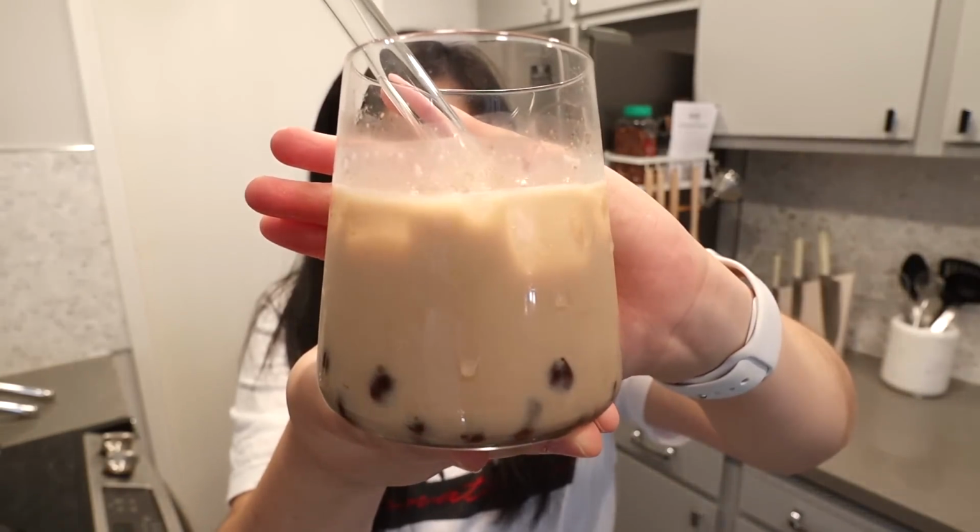Oh my gosh, the boba is very caramelly. Like, when you chew down on it, it releases this caramelly sweetness. The milk tea itself does kind of have this creme brulee-y flavor, almost like this sweet, creamy, custardy flavor. This one's actually not bad as well.